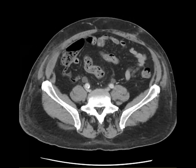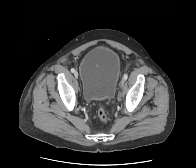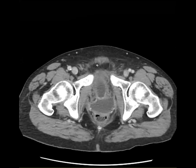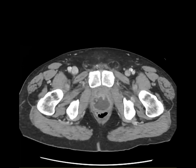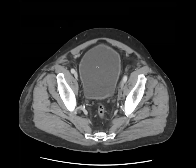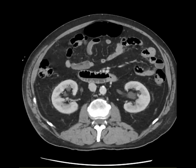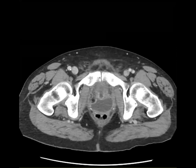So the kidneys and the ureters and the bladder. Okay, that's it. I can show you in the sagittal and coronal, but yeah, any thoughts? Just looking at the axial slices. The main finding is in this image, I would say. Yeah, somewhere here. Yeah, I have some thoughts.